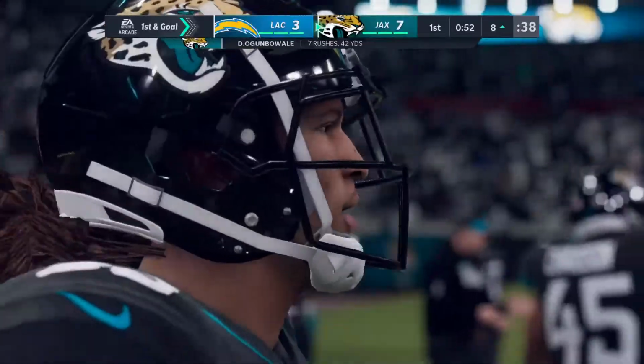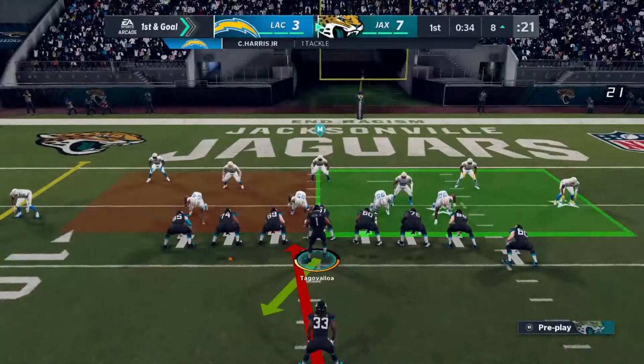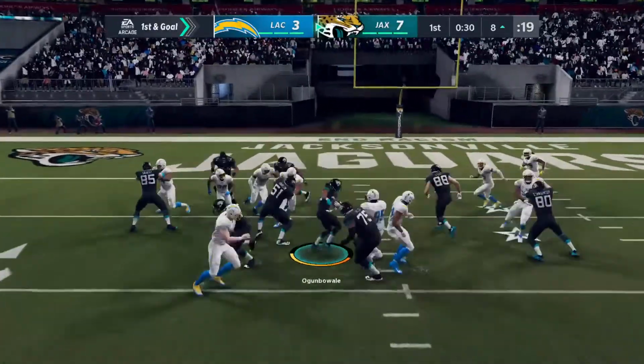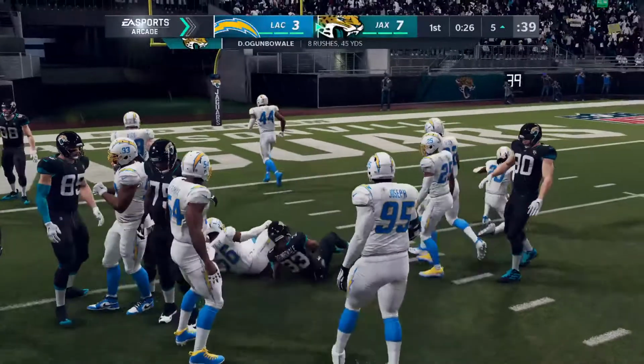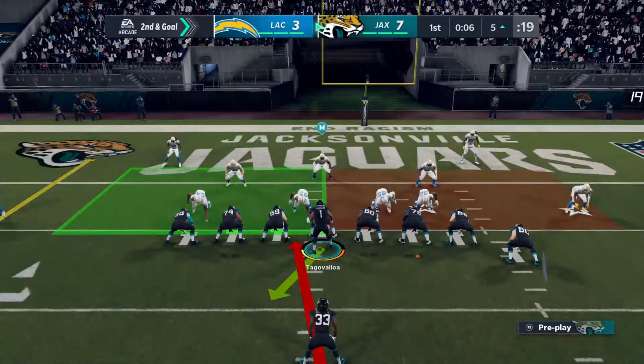And the Jaguars are going to have a 1st and goal as he's able to take this inside the 10 to the 8. A 5-yard gain there makes it 1st and goal. And they'll get this from the 8 to the 5. Pickup of 3. And the ball smack dab on the 5-yard line.